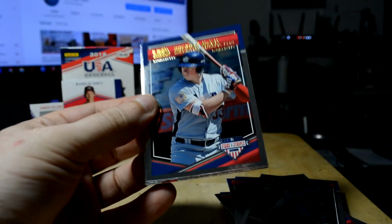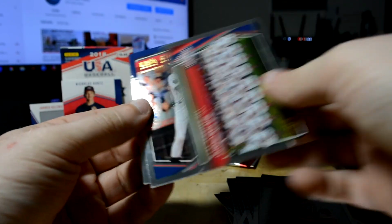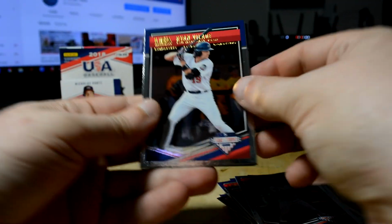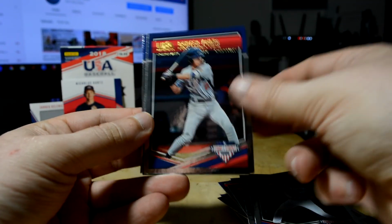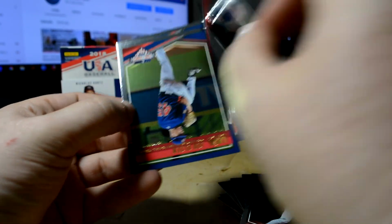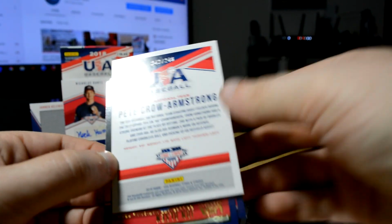So 3 hits. I'd like to get a numbered card. Like I said, I got 1. But I wonder if you can get any numbered cards other than just the red number /299. I don't think I ever have. Here's another red. Pete Crow-Armstrong, 242/299. Nice.